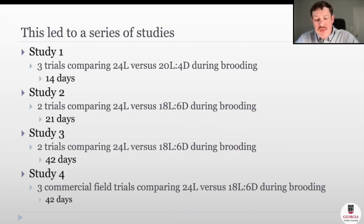That being said, that led to a series of studies that I ended up turning into my doctoral dissertation. It was a series of 12 individual trials that ended up composing 4 different studies, looking at either 4 or 6 hours of darkness at varying flock lengths, and then we finished it out looking at this in a commercial broiler flock.